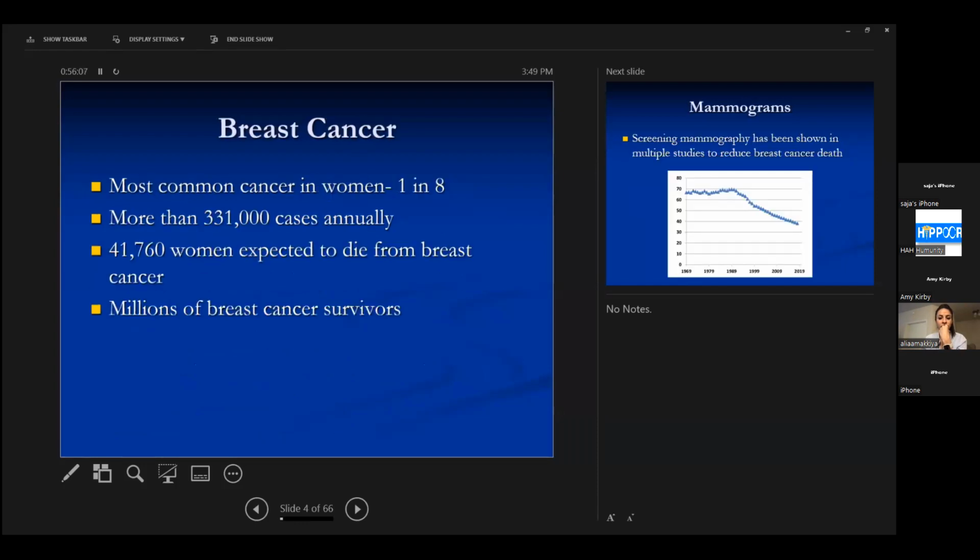And breast cancer is common. It's the most common cancer in women. We estimate that 1 in 8 women will be diagnosed with breast cancer at some point in their life. In the US, we have more than 300,000 cases annually, and it's expected that over 40,000 women will die of breast cancer annually. And there are millions of breast cancer survivors, and that is due to our ability to screen women and detect these cancers early, and our excellent advances in treatment.